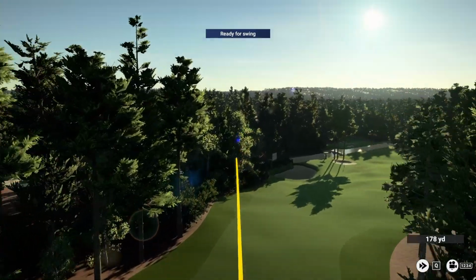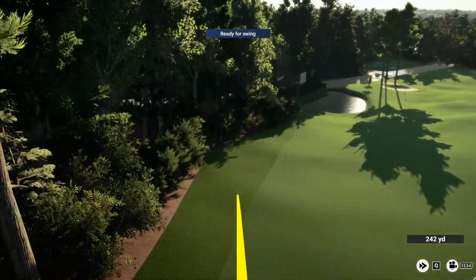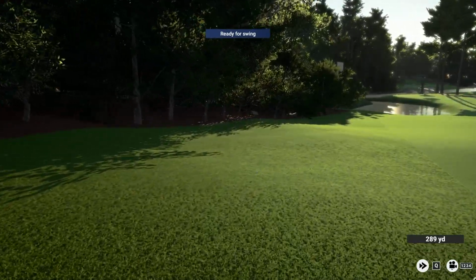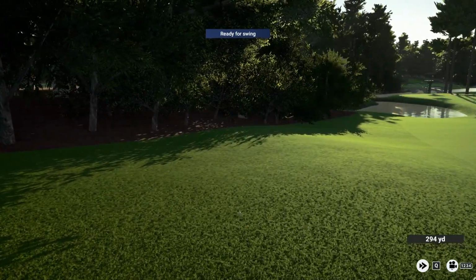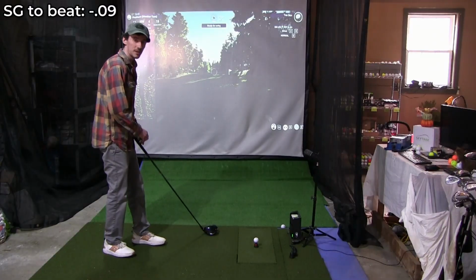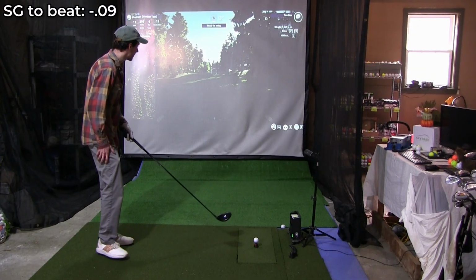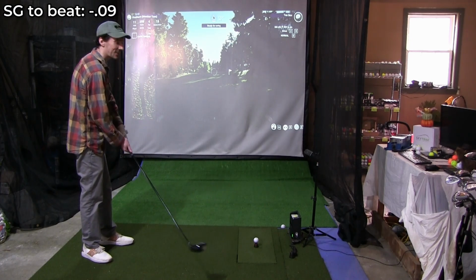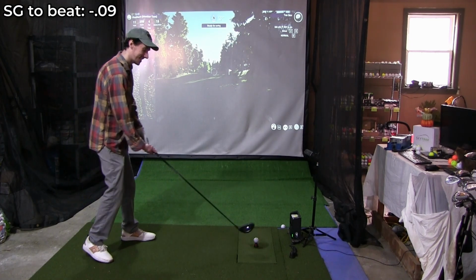Oh, I actually drew it a little bit. It needs a kick back into the fairway. Is it gonna get it? Not quite. We got some good distance on that though, so that's just missing the fairway in the rough. I think that's gonna be a decent number, not too bad. Yep, only minus 0.09 on that one. That was pretty decent. There's plenty of room there though. Can the MaxFly Tour X knock off the Pro V1X? Here we go.